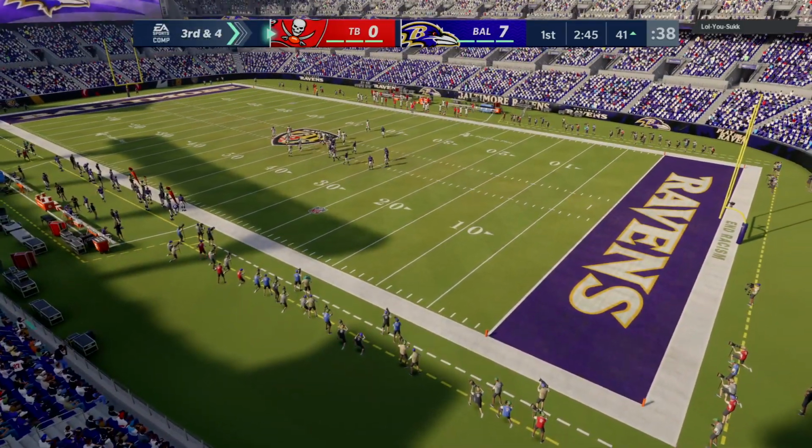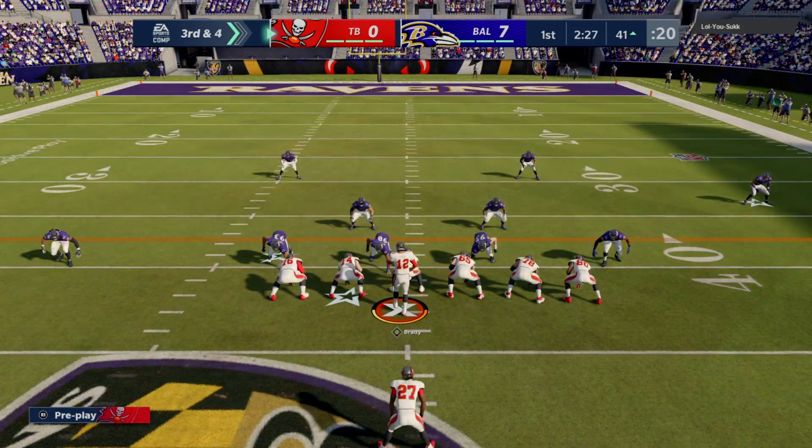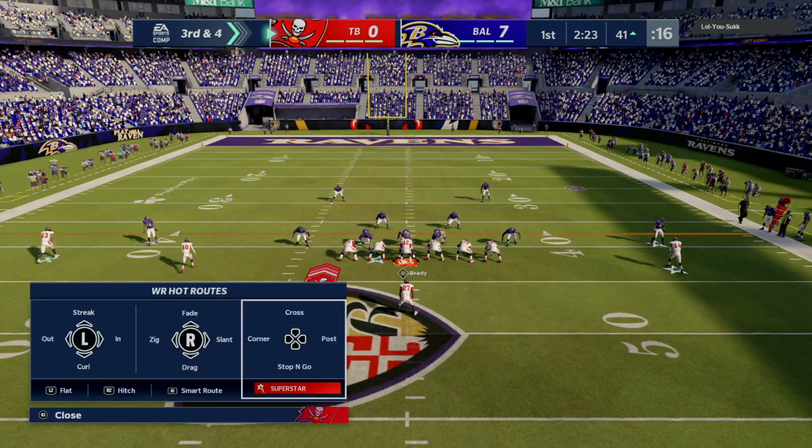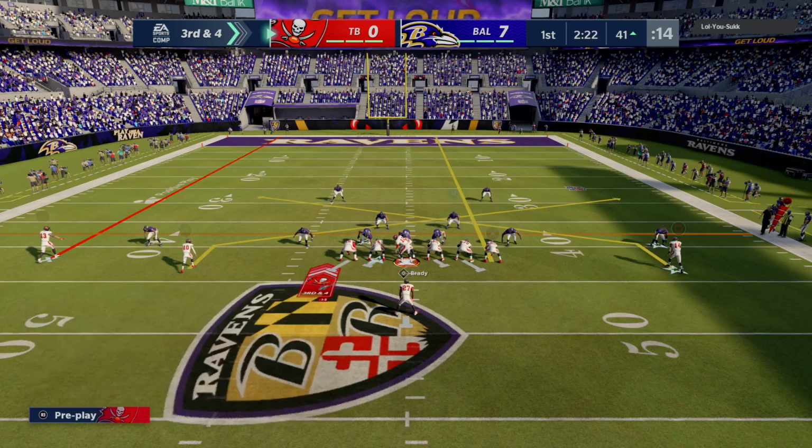Just not a whole lot of room to operate there on that carry. No, not at all. They did a really nice job staying in their proper places and not allowing any lanes to open up.